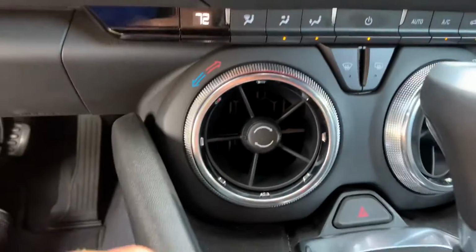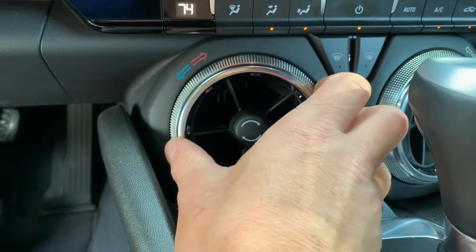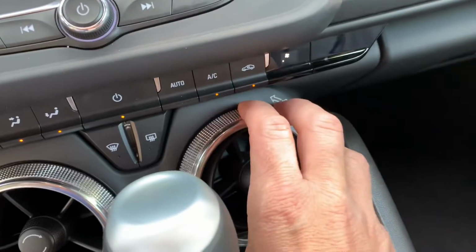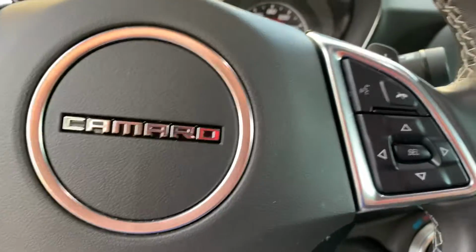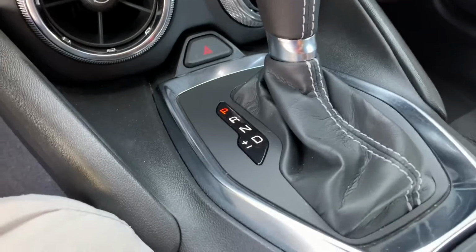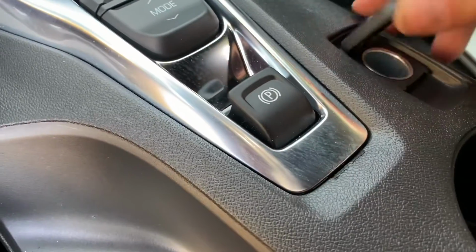The heating controls are kind of strange. Took me a while to figure out this is the temp control, and the other one here is the fan. Kind of funky. I don't know. It's kind of cool. It'd be easy to do while driving without looking, which is nice. Automatic. They can switch into manual with paddle shift. Paddle shift is as sloppy as you'd think. There's a USB here, electric parking brake, and then you've got 2 USBs in the glove box.